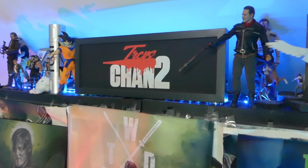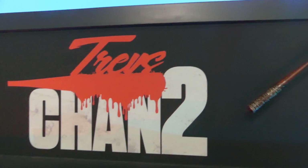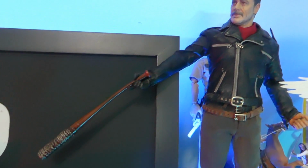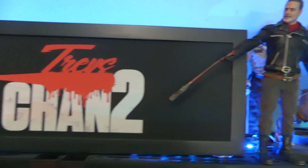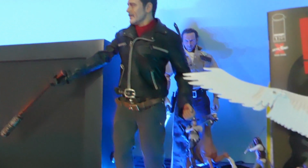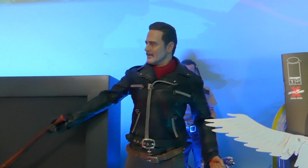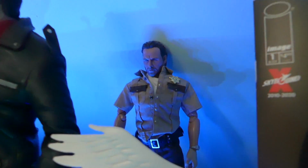So up here in the middle, we've got the channel logo, which you guys have seen a million times, but that's cool. We got Negan with Lucille, and he's presenting. See, he's pointing at it. He's presenting the channel. So clever, right? Oh, so clever. So yeah, this Negan figure is awesome. This is a Threezero Negan. So love that figure. Custom that I put together.